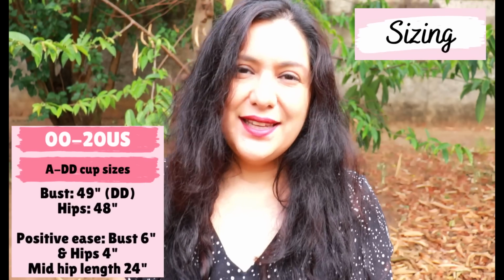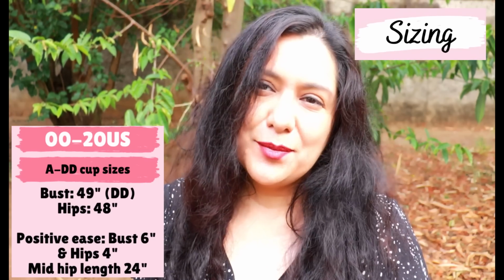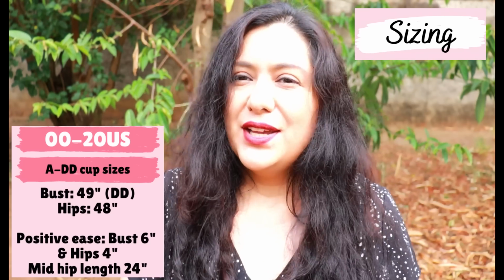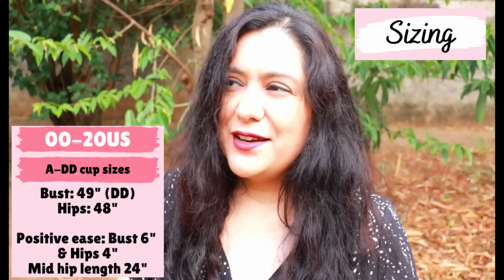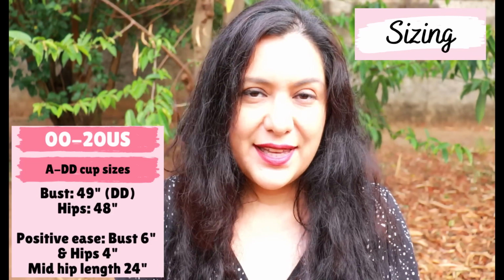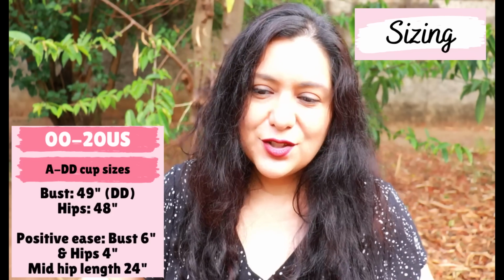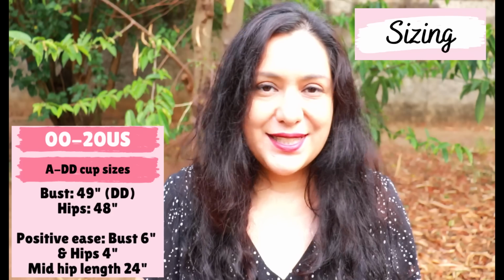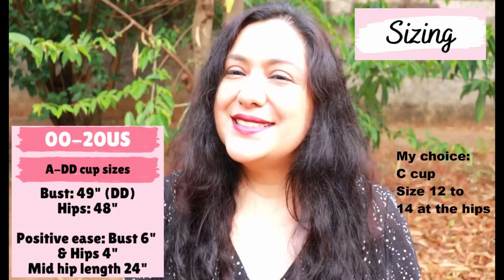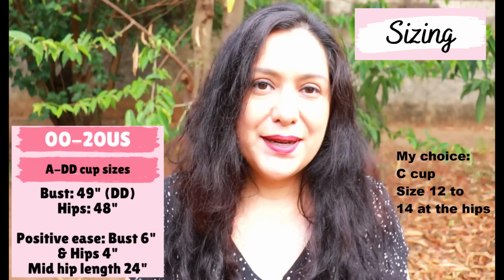Sizes 0 to 20 US are available in this pattern, and the highest bust measurement here at the double D cup is 49 inches circumference, and for the hips 48. Now it is a semi-fitted jacket. There is about 5 or 6 inches of positive ease at the bust, about 4 inches of positive ease at the hips, and it's nice and relaxed at the waist. Although there is some shaping there, it's not a really fitted jacket. It's not boxy either because it's really nicely shaped with all these princess seams.